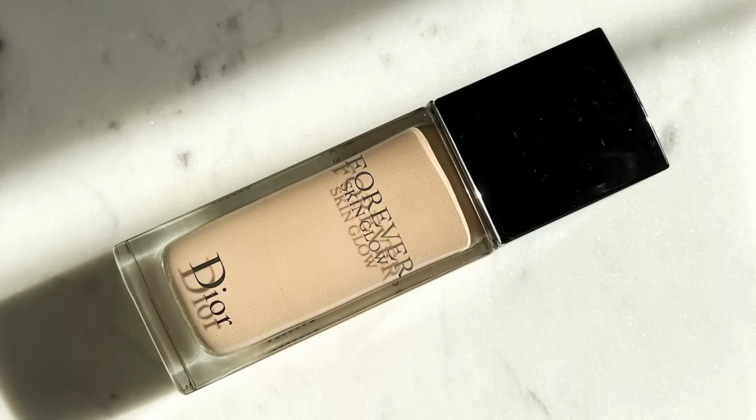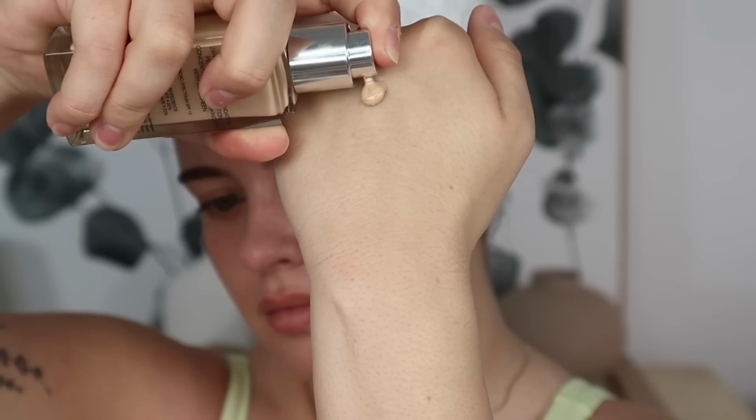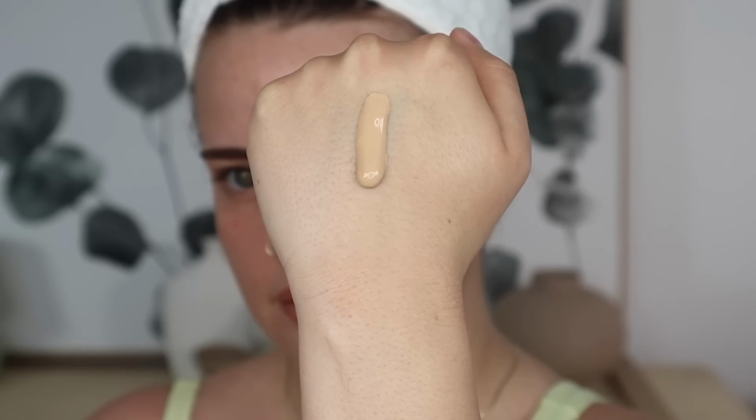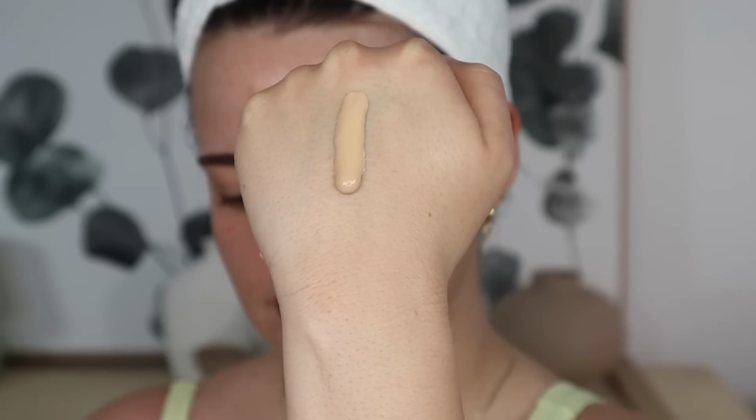This next one has been one of my favorite discoveries out of all of them. This is the Dior Forever Skin Glow foundation. So let's talk about its key highlights. It's a liquid formula, it's hydrating, has medium coverage, long wearing, radiant finish, and the packaging is recyclable. It's described as a clean Dior foundation that has up to 24 hours of wear and provides visibly radiant, medium to full coverage and hydration.